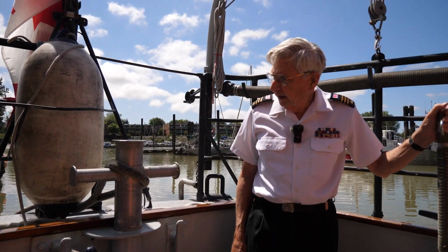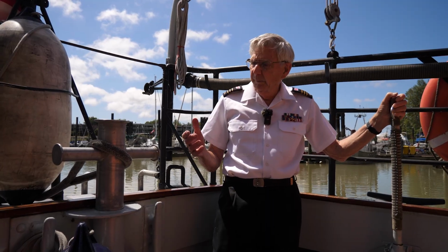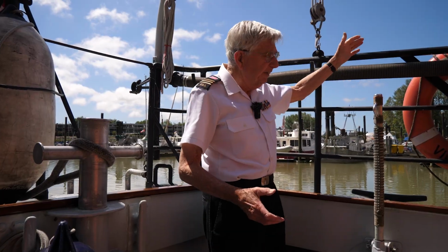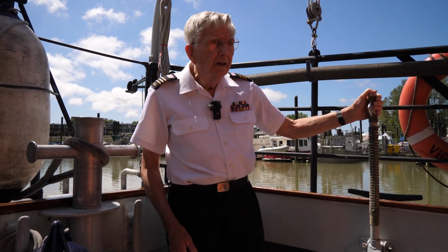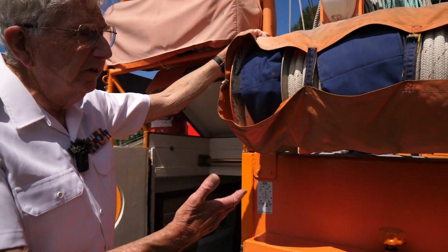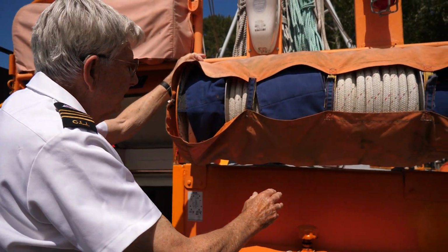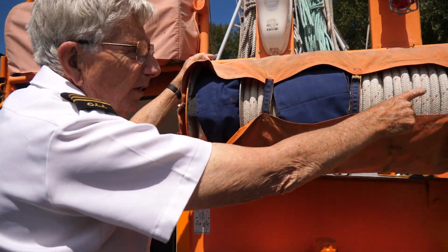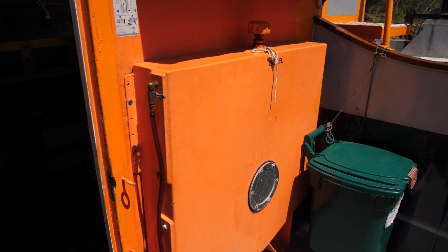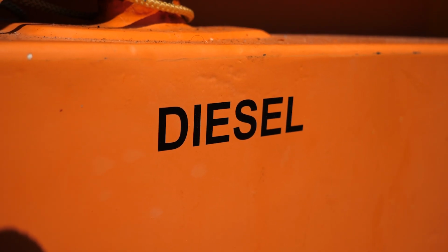Okay, here on the after deck, this is a very good working area, especially when we're laying out tows and things like that. The crew are very well protected. As you can see, they're right down into the vessel. All our towing equipment is on this reel here. We have 600 feet of tow line, and then we have 2 other 100-foot lines that we can use to make up a bridle. This is our day tank here, which feeds the diesel stove down below.